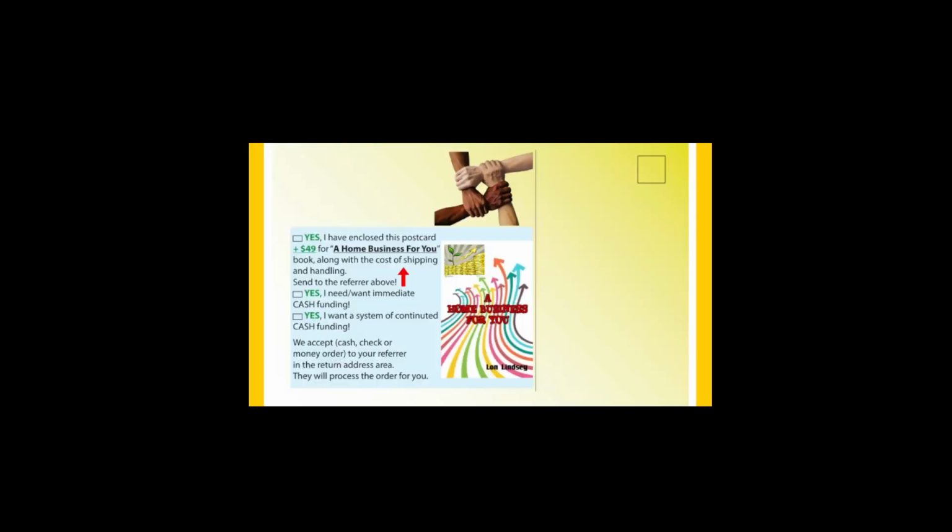It's got a picture of the book. It says here, yes, I have enclosed this postcard plus $49 for the Home Business book, along with the cost of shipping and handling. Send to the referrer above, okay? And this is just where I put my ID number. You can also check off, yes, I need and want immediate cash funding. Yes, I want a system of continued cash funding. Based on what you check off, he's going to send you additional information.